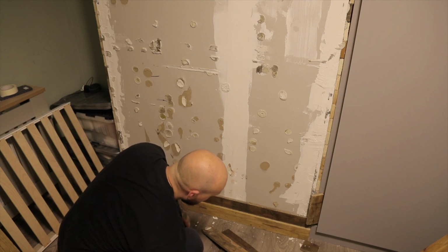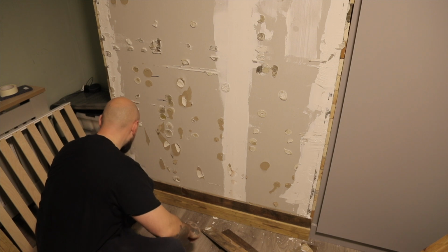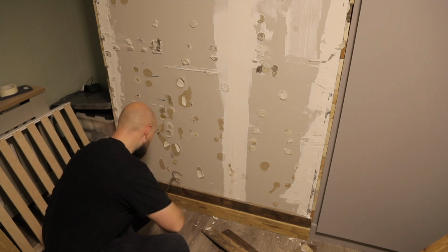Pulled the angle beam off the corner itself. Dear me.